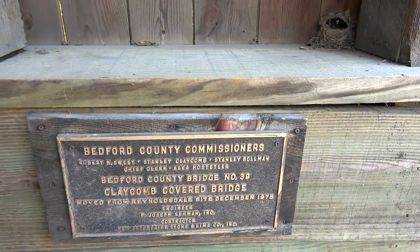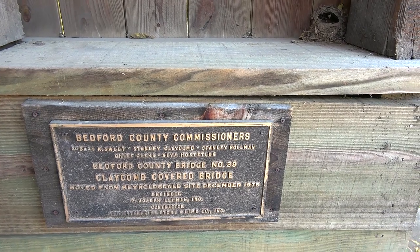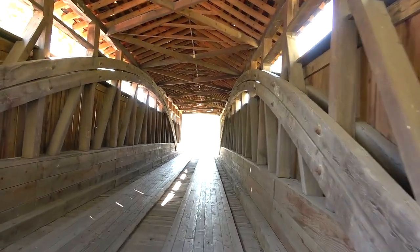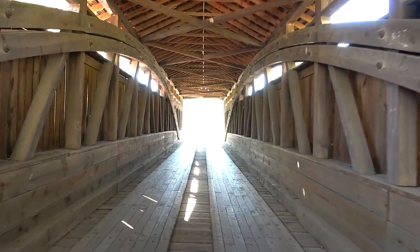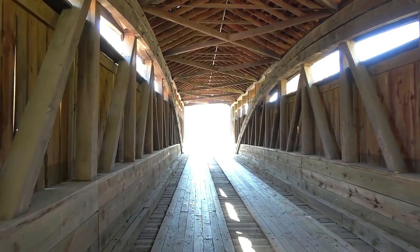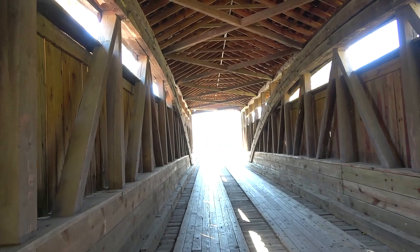We got a sign for it. Bedford County Bridge number 39. Moved from Reynoldsvale site in 1975. It looks like they still got quite a ways to finish building what they're building here, so I don't think this bridge is moving anytime soon. That is indeed what they're moving.